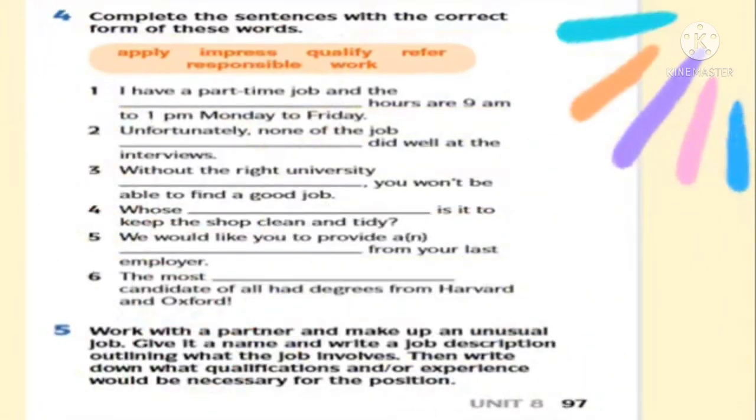Next, read the instruction of activity 4. Complete the sentences with the correct form of these words. The words in the orange box must be in the correct form, so you have to remember that. The words are: apply, impress, qualify, refer, responsible, and work. So how are you going to answer it?